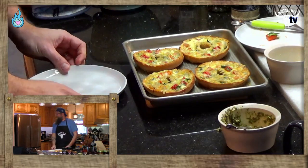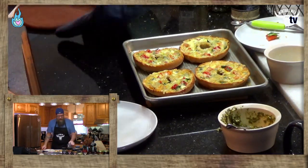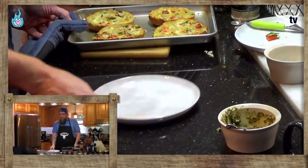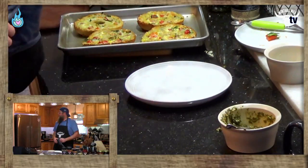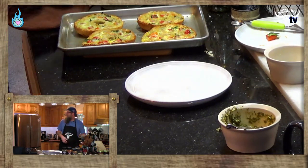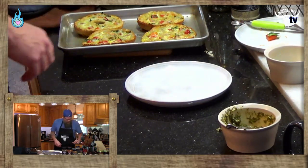Now, if you want to spice these up, an easy way to do that is you can put a little sriracha on them, you know, sriracha eggs, or a little ketchup. People like ketchup with eggs, but I wouldn't use plain old boring ketchup. I would use Montana Max's Rocky Mountain Kickin' ketchup, for example, if you wanted to add a little spice and ketchupy goodness to your eggs.